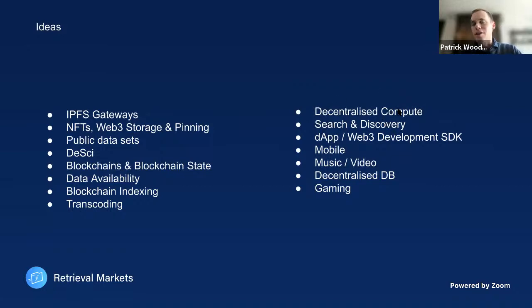And that leads into decentralized compute. Could we combine retrieval and compute networks? So we've got edge computing, or almost like edge lambdas. They're able to do little jobs around the place and return the results to the client.